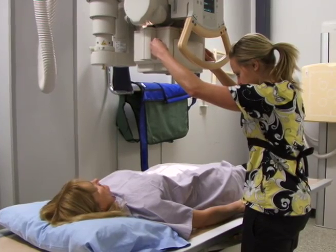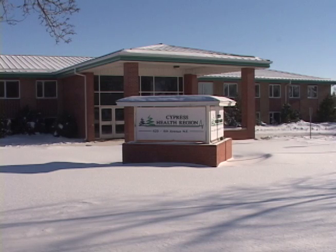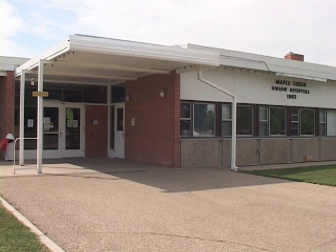Saving time for patients and staff is the focus of a new study undertaken by the Cypress Health Region. We have more in today's top story. How to save time for patients and staff is the focus of an in-house study known as value stream mapping. The Cypress Health Region recently conducted this in-depth look into the day of a patient and a staff member at the Maple Creek Hospital to see where and if any areas of improvement in service were required. Beth Vachon is the CEO for the Cypress Health Region and explains the process.